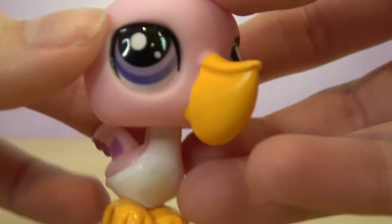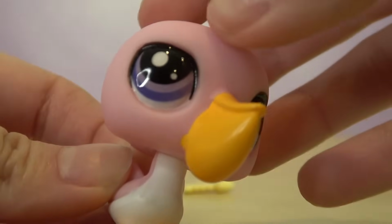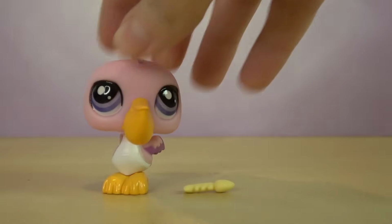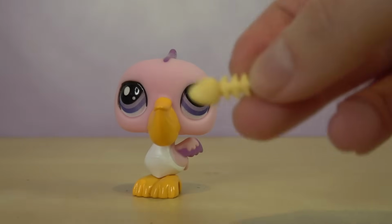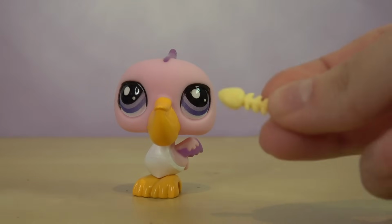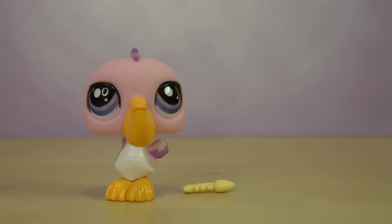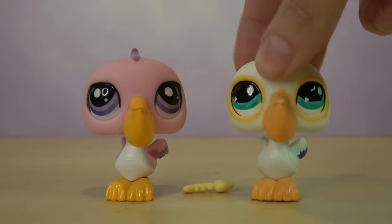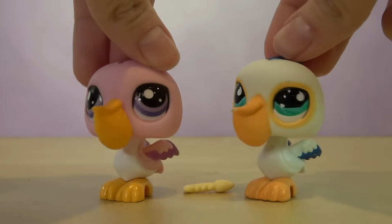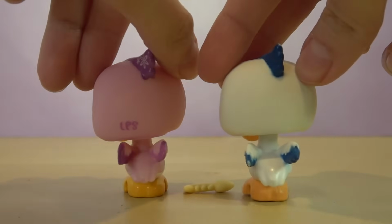One thing I will say is that the eyes, you can't really see on camera, but they're just a tad bit grainy. You can't really tell unless you're up close. The accessory that this came with was this fish skeleton, so we can assume that it already ate some fish on the way here during its hunt. Also, I do have a pelican in my collection from the G2 line, so we'll go ahead and make the comparison. So they're not too different, as you can see.